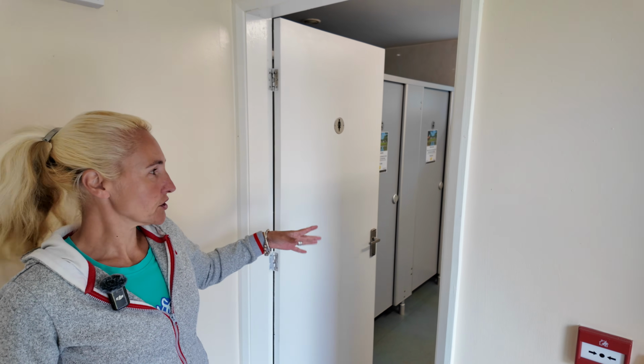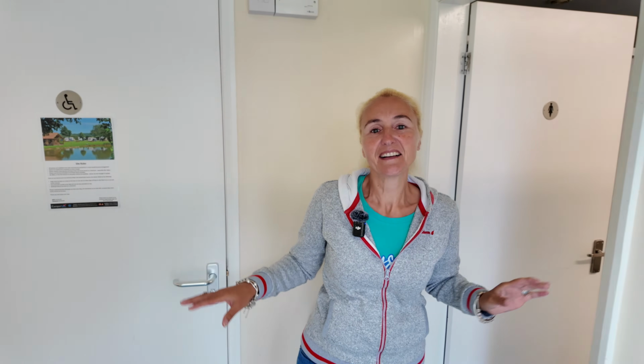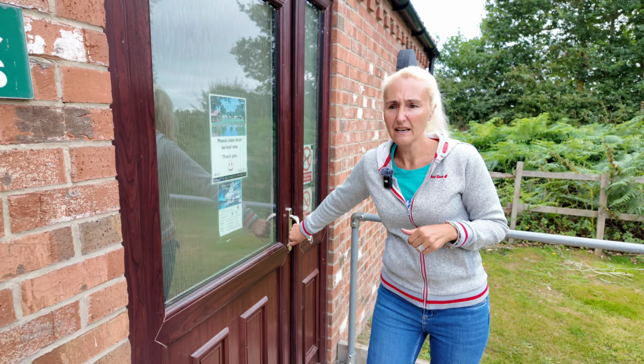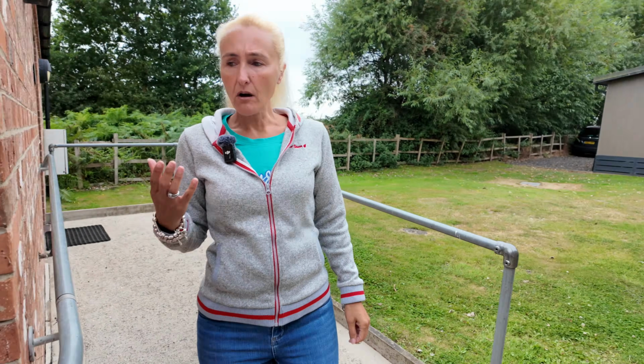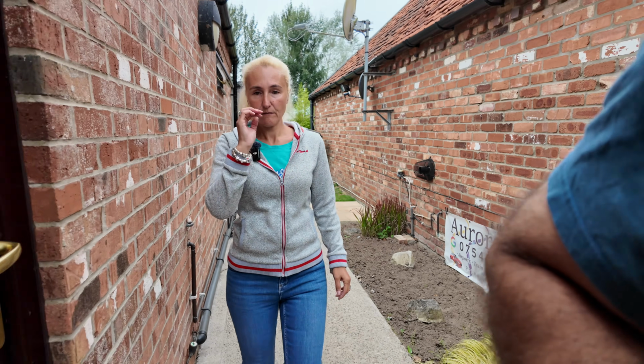2 toilets and 2 showers. Again, I won't take you in there just in case there is a lady in there. But yeah, so those are the facilities. I mean, the toilet and the shower facility, they're fairly basic, but I must say they are clean. And because it's not a massive site, I've not had any issue trying to get a shower and use the facilities. So yeah, really good.